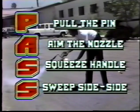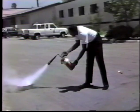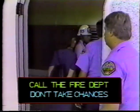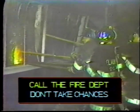The most important part about fire extinguishers is to call the fire department. A small fire can turn into a major blaze in a matter of seconds. If you can extinguish a fire safely, okay, give it a shot. If there's any threat to your safety, get out and let the fire department handle the fire.